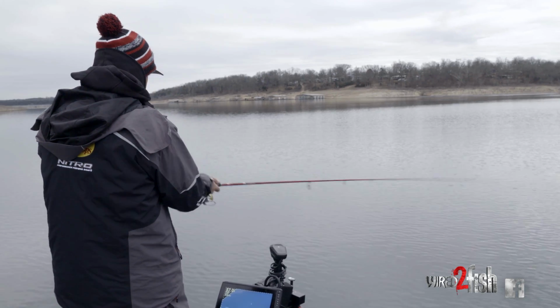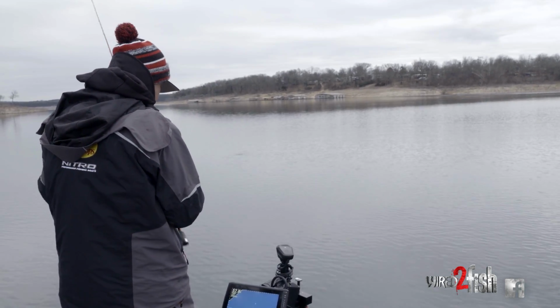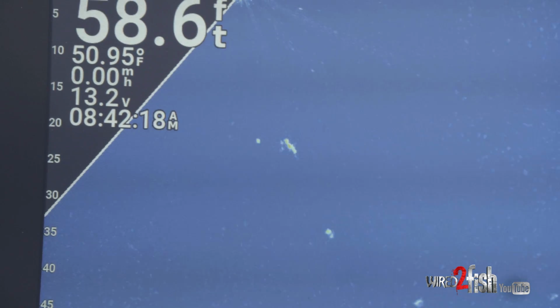I think it's a big deal to always keep the bait above the fish's head. Like right here, I'm going to stop it up above him. See, I keep it above him, but it seems like they don't really like it to go below them ever. So that's what I try to do, is never let my bait get down below the fish.